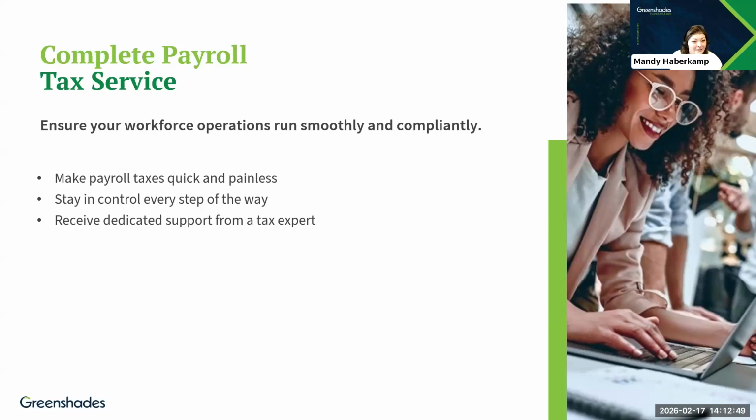We also provide a dedicated tax expert to assist with compliance and accuracy, so you don't have to be the experts. That's where we can come in, which is huge. We have a lot of clients who rely on this to really make sure that they can focus on what they need to, but still get their taxes accurately and on time.